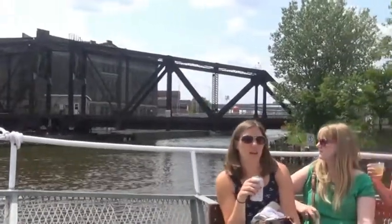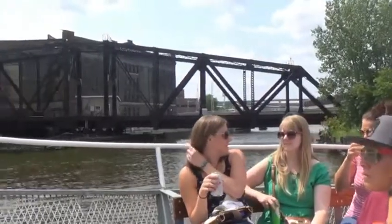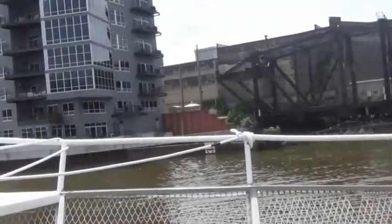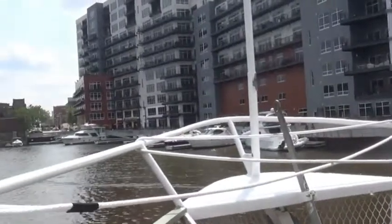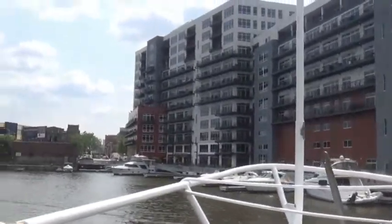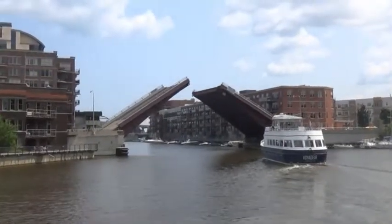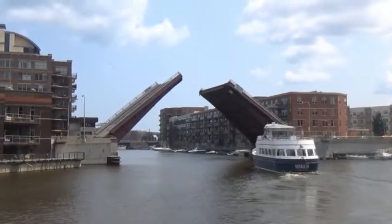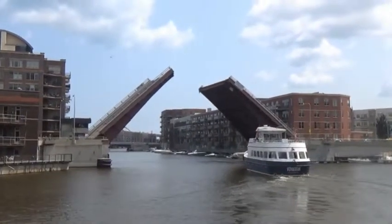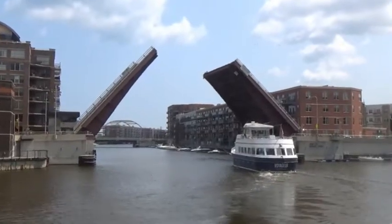Now if you look over to our port-hand side right now, you can see another bridge opening for us. That is the Water Street Bascule Bridge. Now bascule is literally French for teeter-totter. And the way that this bridge works is it's set on a counterbalance weight system. So there's actually weights below the water right now that you can't see. And those weights weigh more than the segments currently being lifted up. So it actually requires more energy to shut the bridge than it does to open the bridge.